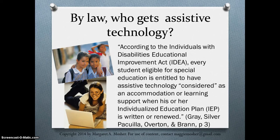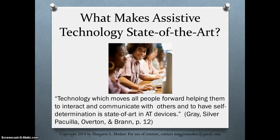According to IDEA, every student eligible for special education is entitled to have assistive technology considered, either as an accommodation or learning support in their IEP. And that's every year when it's written or renewed. So every year we should be looking for those students if there's an assistive technology that would assist them in being more independent, in being able to show their abilities, and in being able to really show what they know and communicate with others.